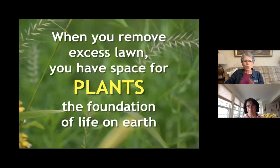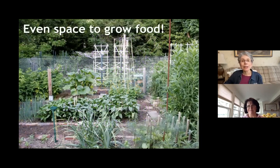When you remove excess lawn, you then have space for plants, the foundation of life on Earth, even space to grow food. And we have a fairly large vegetable garden in the back. We don't have a large yard to begin with. It's about 1/3 of an acre. We're on a corner, in a typical suburban kind of area, an older suburb, so it's not these 2-acre lots at all. But even then, we have quite a bit of space to grow food.